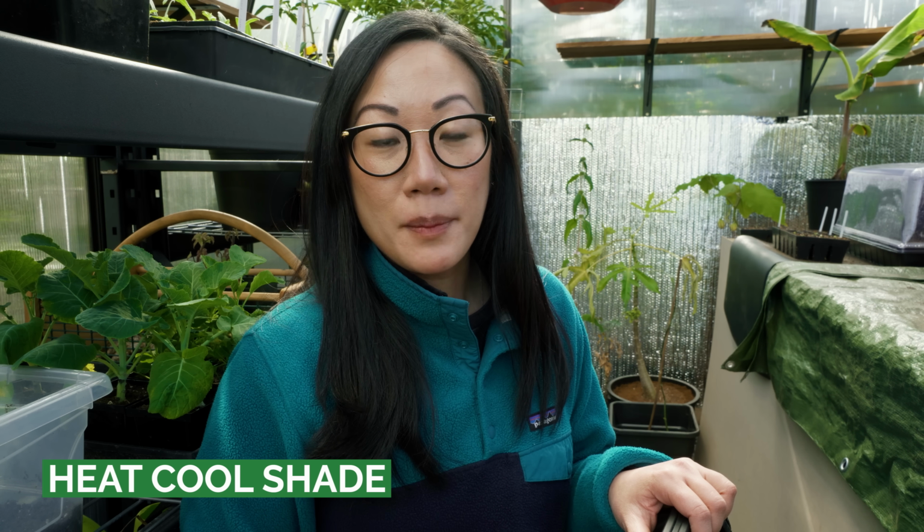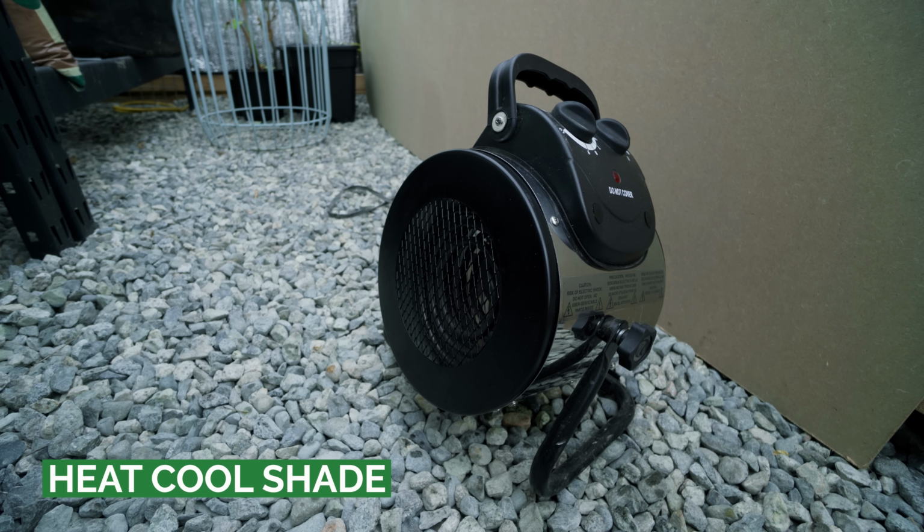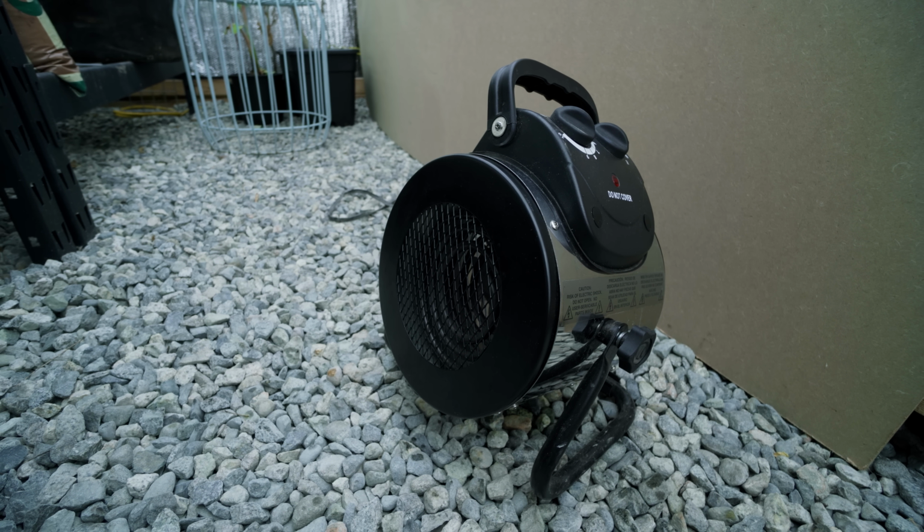So for heating, cooling, and shade, there are a number of similarities regardless of the type of structure that you have. So I've got a little heater here that's plugged into the house. This is 110 volt. If you have a larger structure or you want more heat, you may need the help of an electrician to help up that juice.